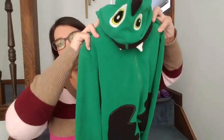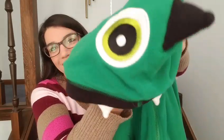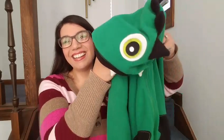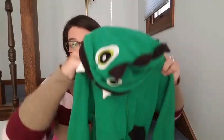Let's get started. Okay, so the first thing is this child's sweatshirt. Isn't that funny? Look at that hood with the teeth and the eyes. Here we go. Thumbnail. Anyway, it's got these really cute pockets. I thought that this was going to sell before Halloween and it didn't. But that's okay. It's old. I figured somebody would like it.